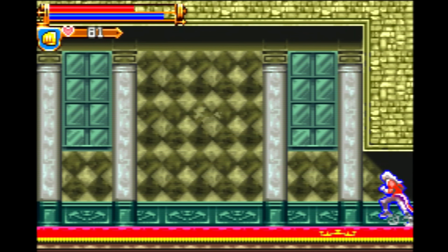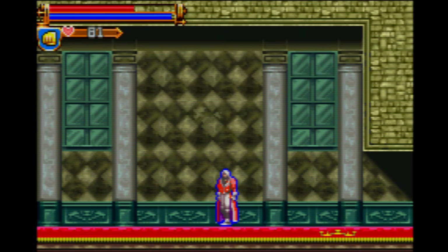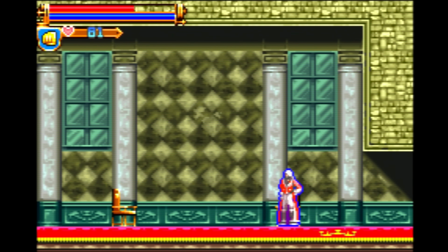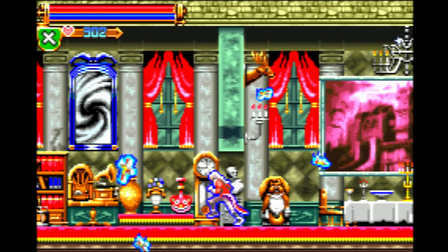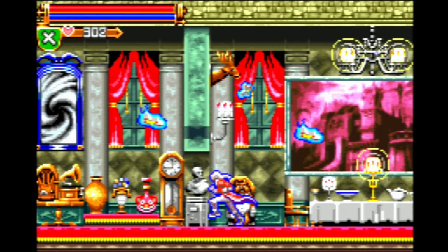In the lower part of the castle, there is a room that Juice just kind of claims as his own. He calls it tasteless and decides to add furniture to it to spruce it up a bit. So, not only is Juiced a competent vampire hunter, the most powerful so far in the Belmont bloodline, but he can add interior decorator to his list of accomplishments. I, for one, can't wait for the HGTV show Castlevania Concerto of Furnishings. This little addition doesn't do anything for the story. It's something you can 100% omit and you would lose nothing from it. There's no extra item or anything that comes from decorating the room, just a small side objective for the sake of it, I suppose. Right?